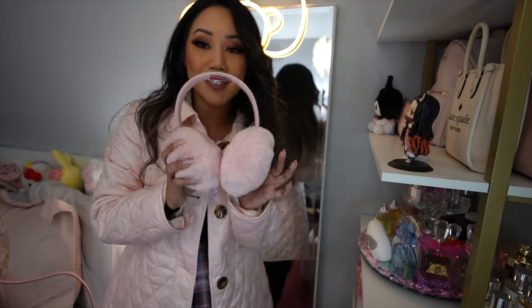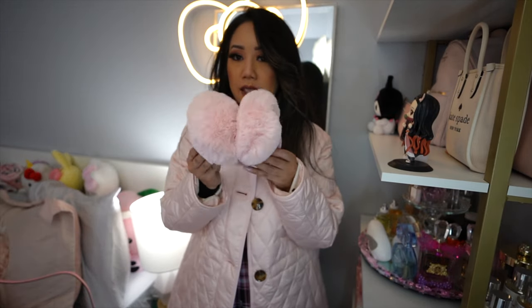And then we also have some earmuffs. I finally found a pair that I like and it is also Kate Spade. So soft, fold them in and it's the perfect shade of light pink. That is tonight's outfit. We need to head out because our tickets are for later this evening.